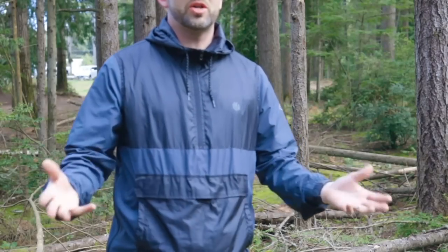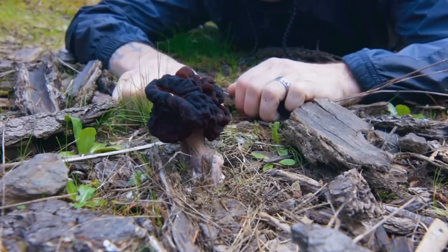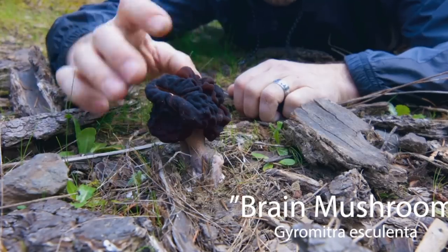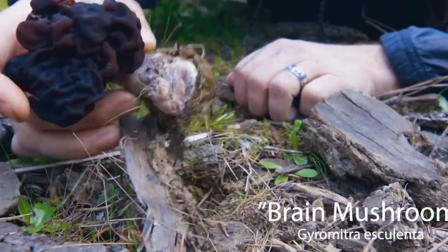But come with me on a walk into the forest and let's go see what kind of mushrooms are growing out here right now in April. So would you take a look at this mushroom here? This is called the Gyromitra esculenta. This is a really weird, wavy looking mushroom. Let me pick this guy. Wow, this is a big one.